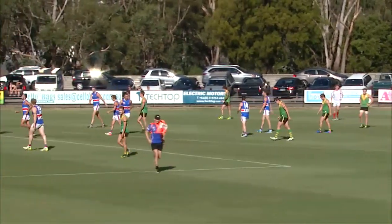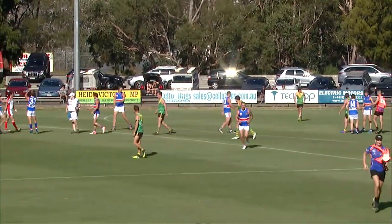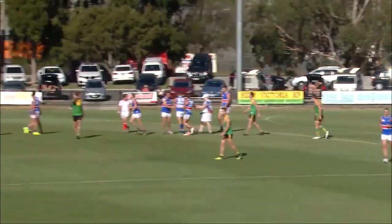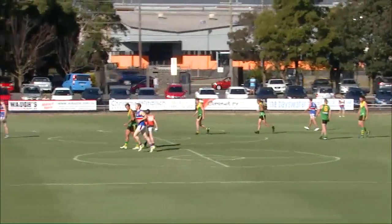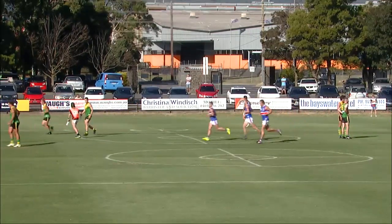The Dogs have kicked 6 in a row in this second term. They are absolutely destroying Bayswater at the moment. They cannot put a foot wrong. They're using the breeze to their advantage. They're riding the confidence bandwagon as we speak.